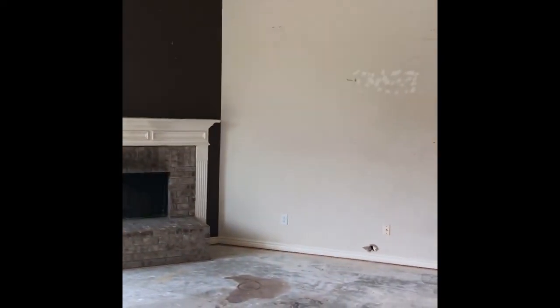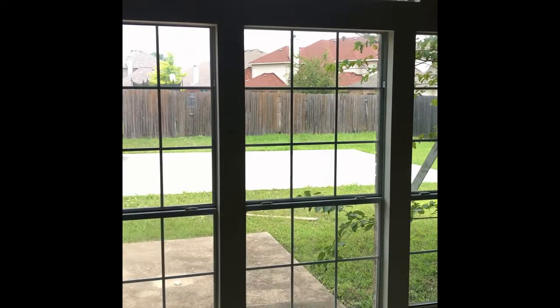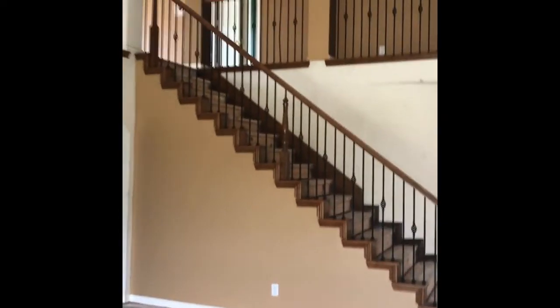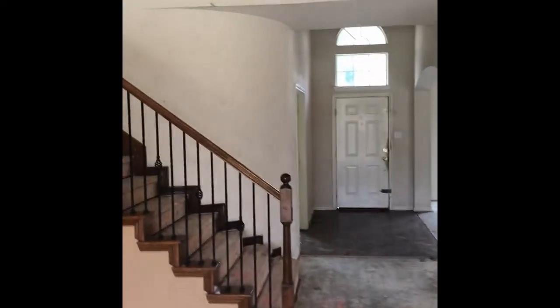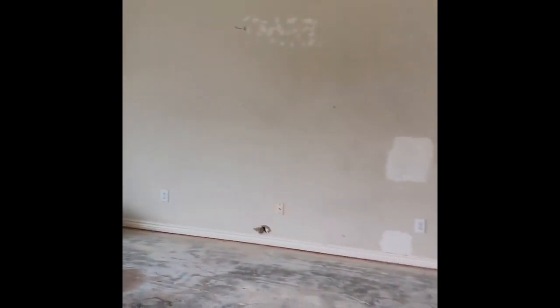The odor of the house is not bad. The seller's disclosure mentioned, or not disclosure, they don't have one. The house needs a new roof. I'm not seeing anywhere so far that there's leaks. I kind of like the layout, the open kitchen into, it's a big house, into a big living room area.